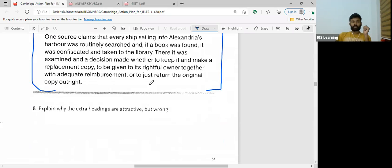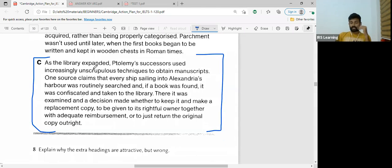In this one, see, as the library expanded, when they expanded, it became big. Ptolemy's successors, who came after Ptolemy, used increasingly unscrupulous techniques. That means which were not a good manner to obtain or to collect. Obtain means to collect, to gain something.